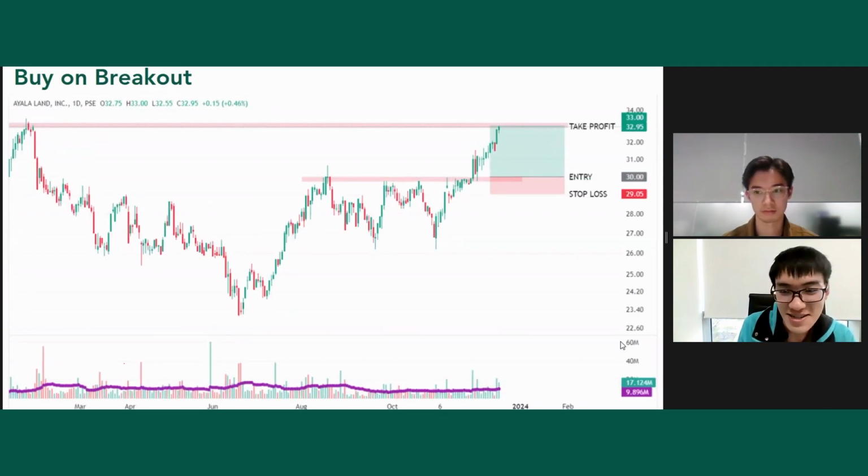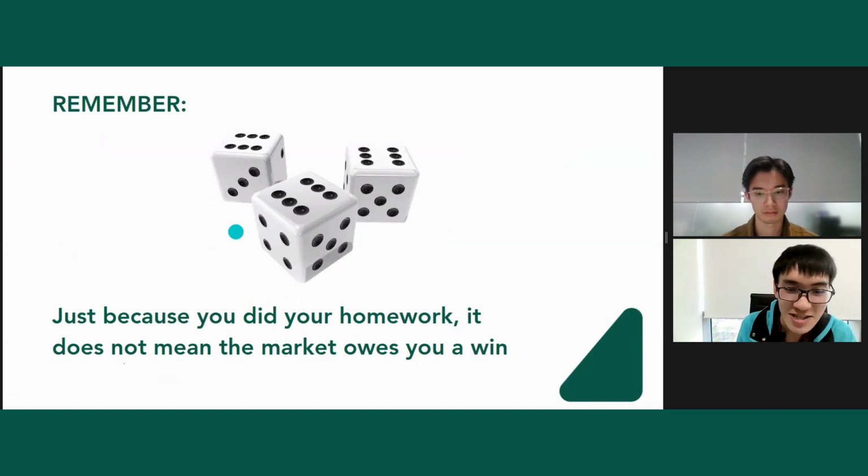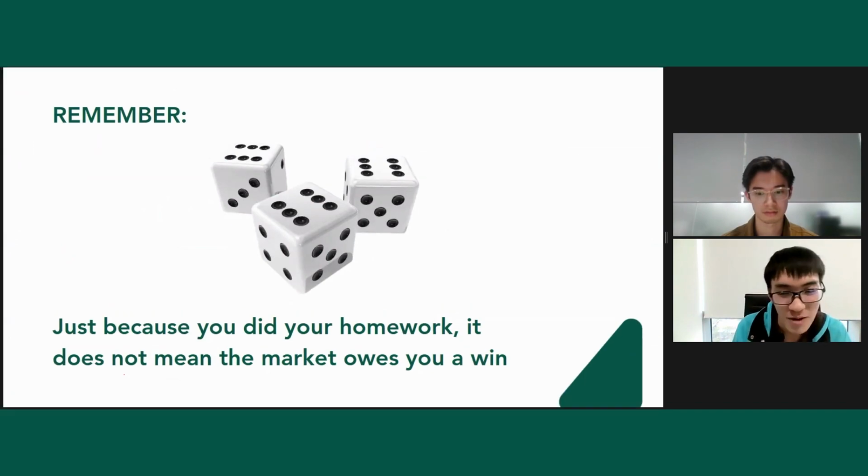But, of course, this is a cherry-picked chart, di ba? I just made it to drive a point. That's what you should be looking for, right? But remember, just because you did your homework doesn't mean the market owes you a win. Because at the end of the day, you're playing the probability game, right? You're playing the probability that prices will break out and hit your target. You're playing the probability that prices will bounce from support. Di ba? Kaya siya may dice. Because you're playing the probability game.